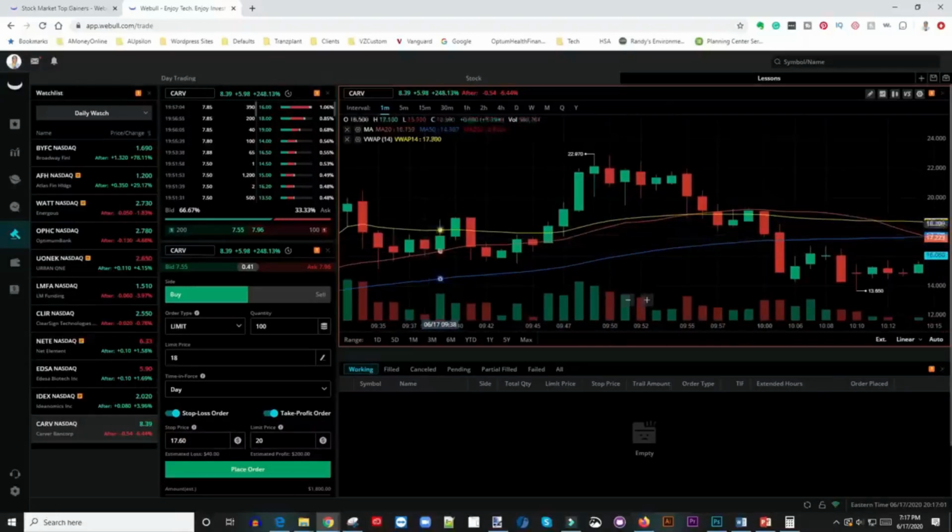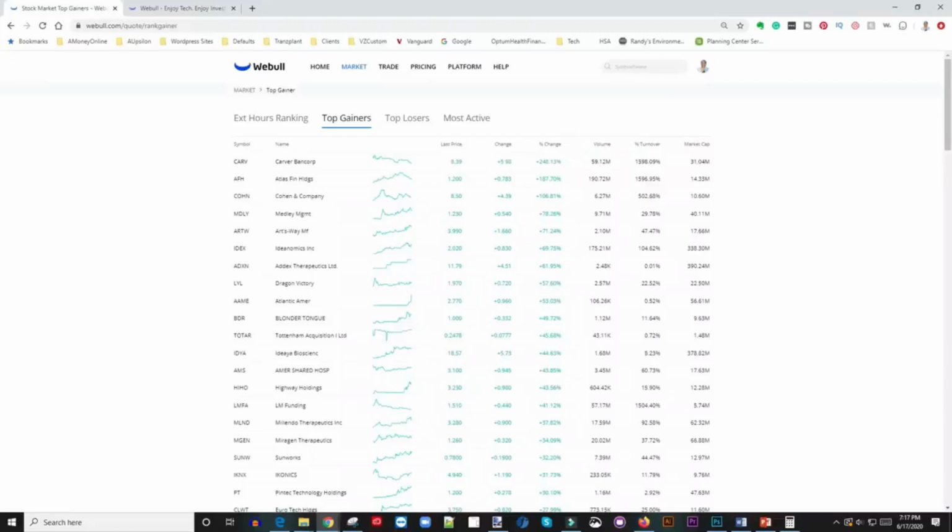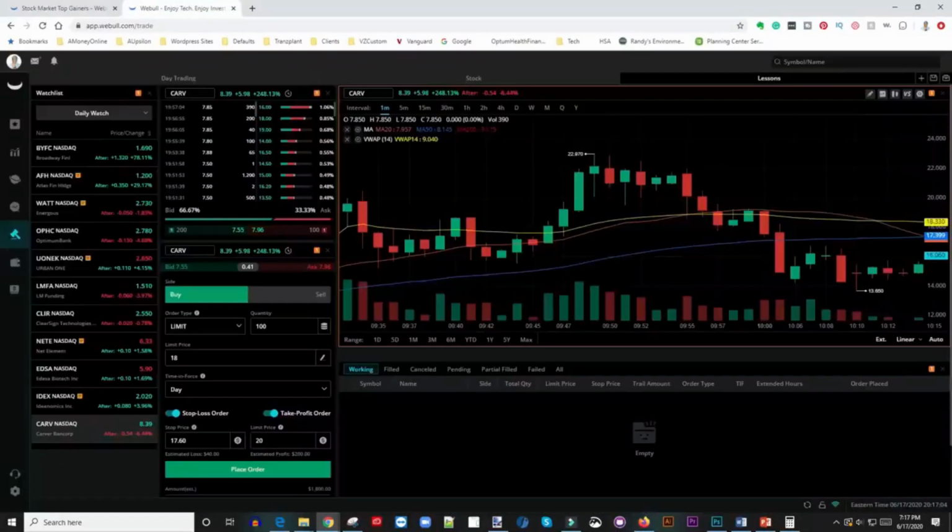So again, just a quick recap here. When I go in the morning, I choose the stocks that I want to trade. I go to market. I look at top gainers, and then I look at the top three. And what I'm looking for is the percentage change and the volume. Again, the higher the volume, the better that stock is for me to trade, because I know that my orders would be filled.